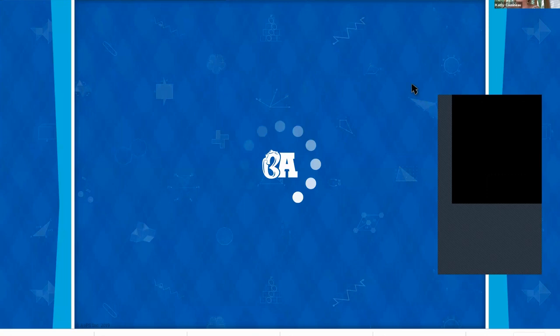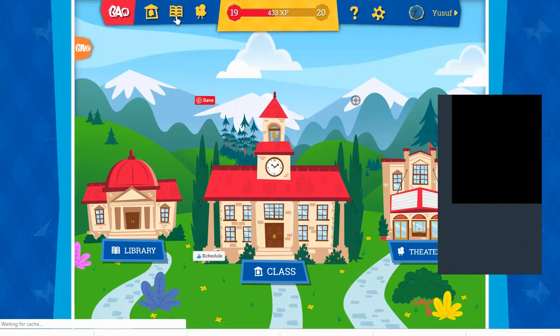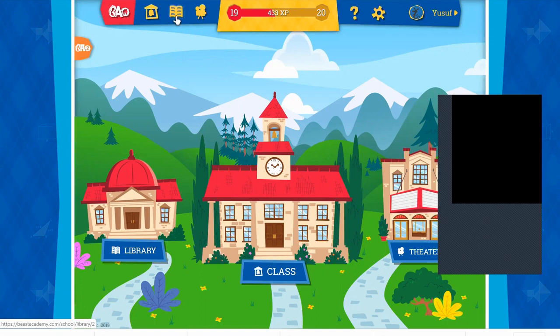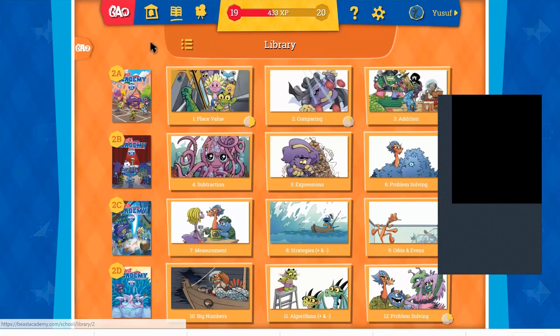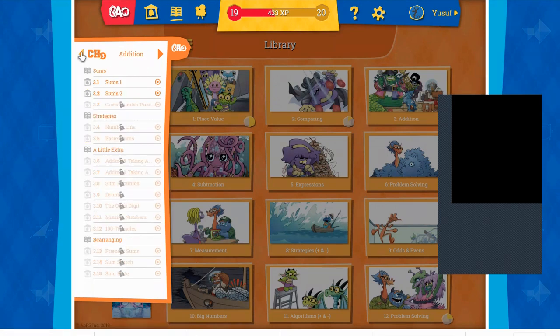So it's a website. It is a website. Okay. They do have, if you wanted to purchase the actual books, you could, but honestly, the books are all online, so that wouldn't make sense. So they have, this is grade 2. This is all like place value, breaking, addition, subtraction, X outs, difference, counting up, hop alongs. But what I like is that it actually challenges these kids.